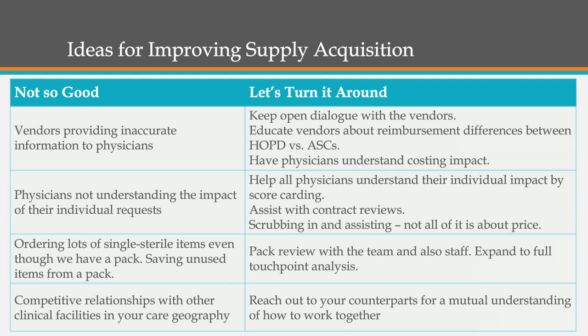I also would vent to them a lot of times too when you're having trouble finding supplies. It was a nice way to be able to just talk to somebody that knew what you're going through. And with developing these relationships, it would be very nice if I ran out of a supply. I would then call them and say, hey, do you have this?